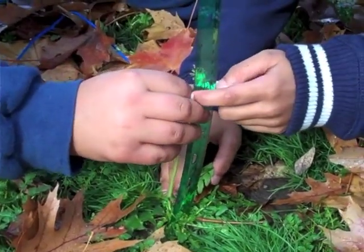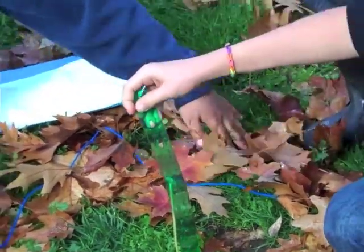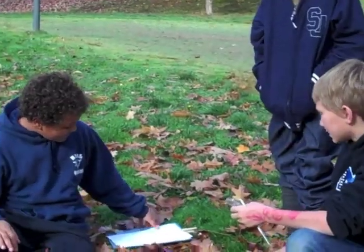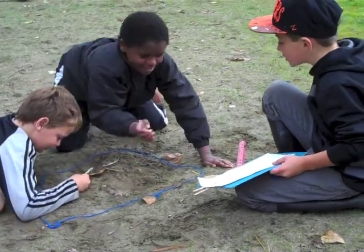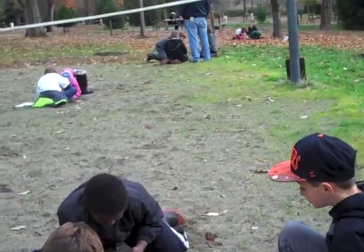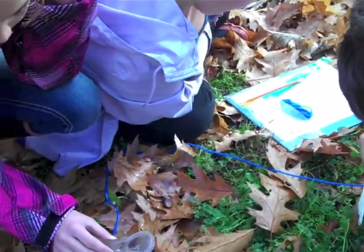Okay, wait. It's up to here. 16 and a half. 16 and a half? 16 and a half centimeters. Yeah. No, you need a magnifying glass for that, dude. No one's using it. Why am I not? Paper, how long is it? It's the feather? Yeah. 2.5 inches. I found a really cool acorn. It had like a spider web inside of it.